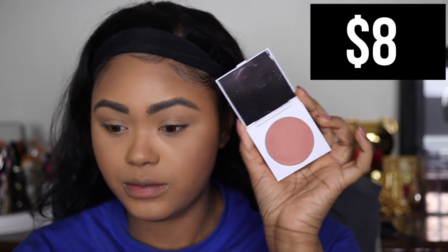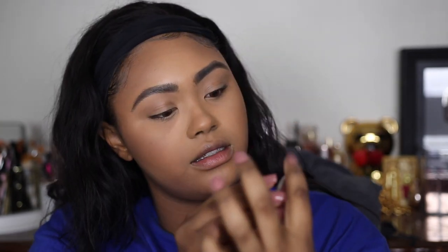Again, much like the bronzer situation, the blushes can also be in a palette. These pressed ones can be in a palette, or they can be in a singular little pan. The color that I got was Too Lip to Quit, which is just like a mauve matte brown peachy color. I just literally listed like a fourth of all the colors it could possibly be.